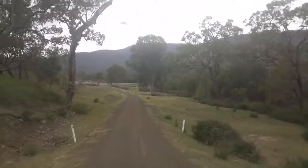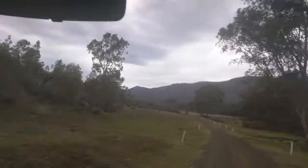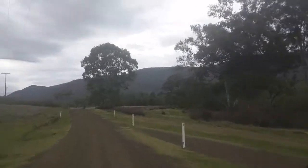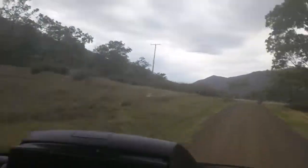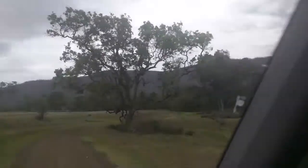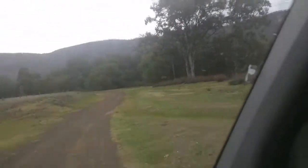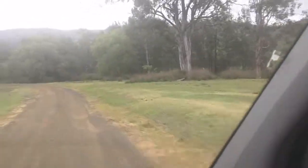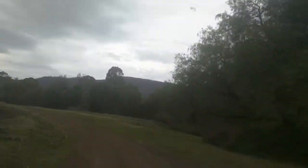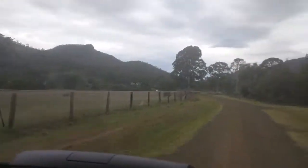The Glen Rock State Forest. About 3 kilometers away from the camping area, according to the sign, camping and day use area. It's not bad, a little drive to get in here. It's less than 2 hours from Brisbane. About 2 hours roughly.